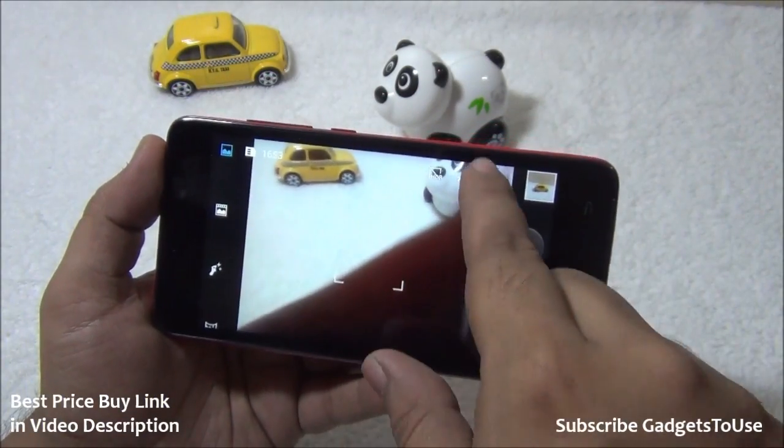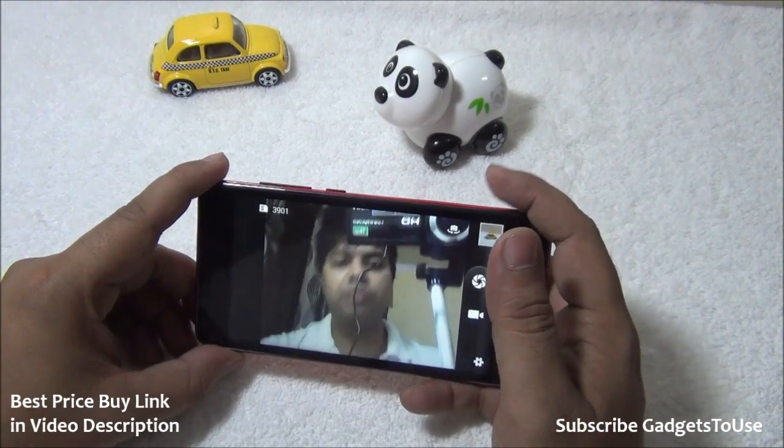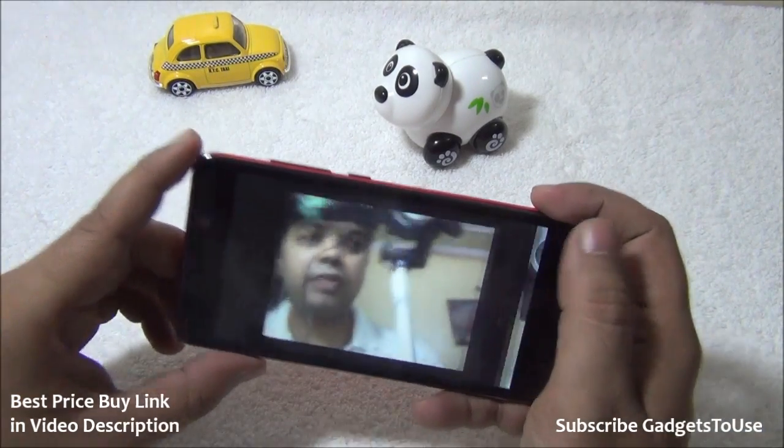So let me just take a photo from the front camera to show you the performance of the front camera as well. So this is how the front camera looks like, and let me just take a photo of mine. And I know I'm looking weird.